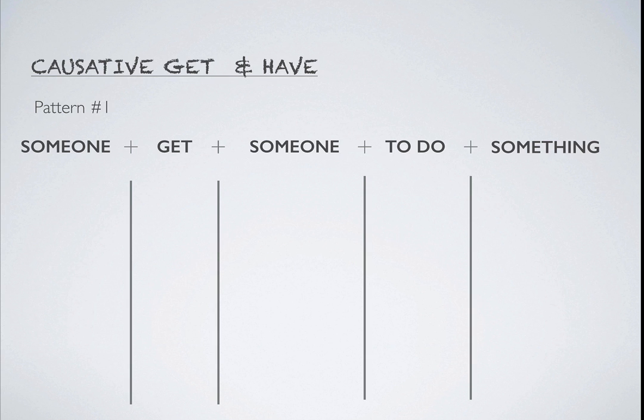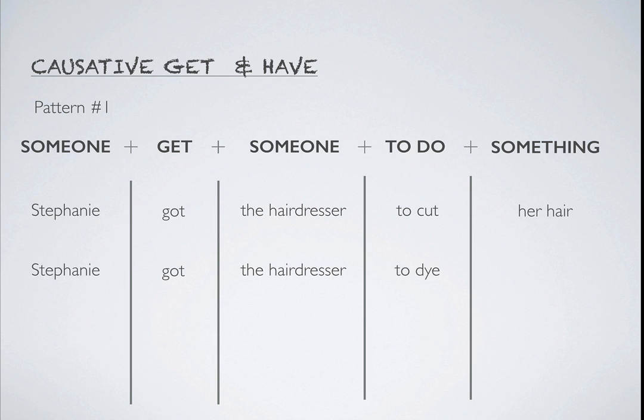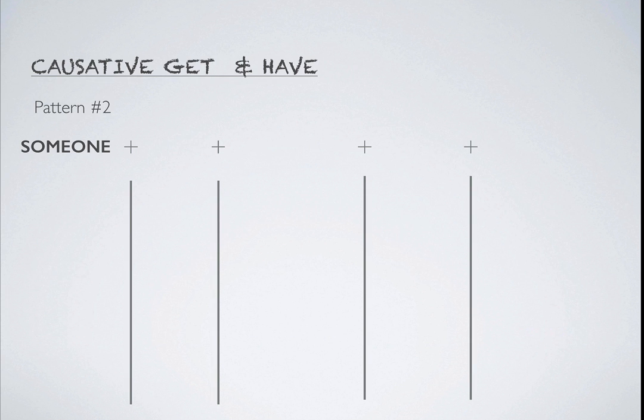Let's look at some examples, shall we? Stephanie got the hairdresser to cut her hair. Stephanie got the hairdresser to dye her hair. Stephanie got a manicurist to paint her nails.